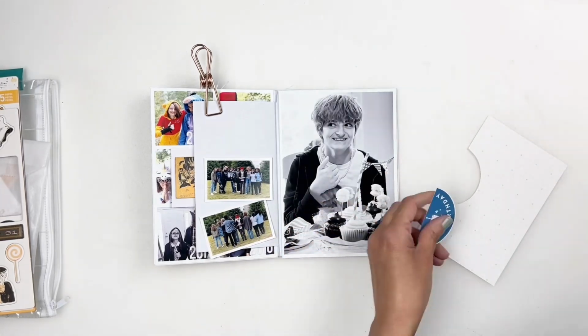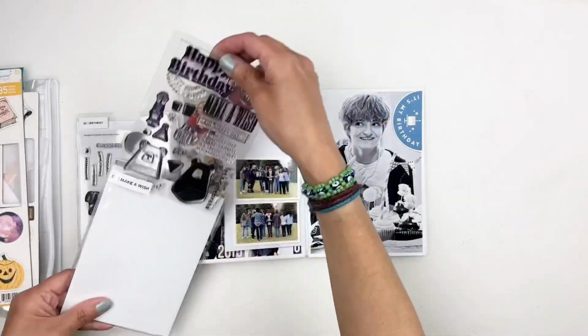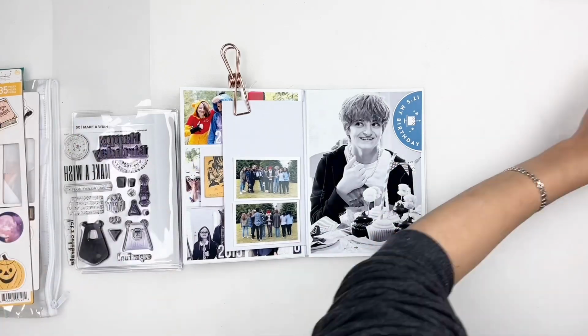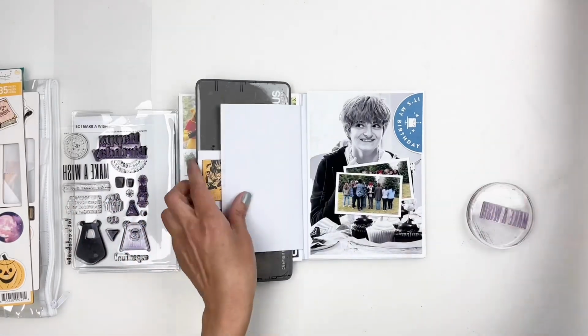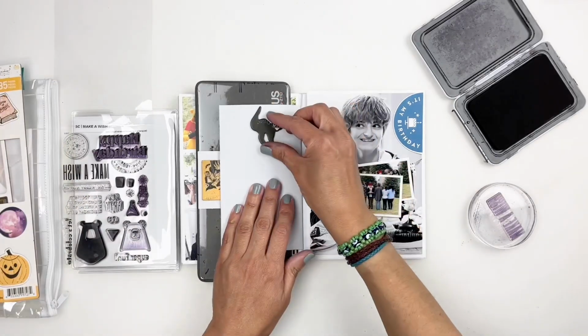I'm going to use a 5x6 photo of Sabine, and I decided to use this really cute little It's My Birthday piece from one of my 4x6 cards from Feed Your Craft. And because I haven't used that card, I felt like this is the best way to use it and just add it as an embellishment to my photo, and it brings in some color.